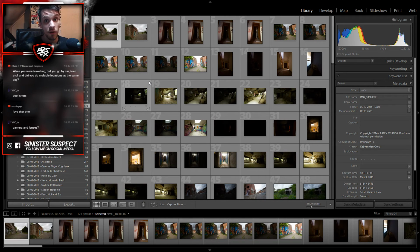I mean, the 24-35 is a big-ass lens. That's the lens that I use a lot, and it's a big-ass lens. It weighs 1 kilogram. I can even show you.